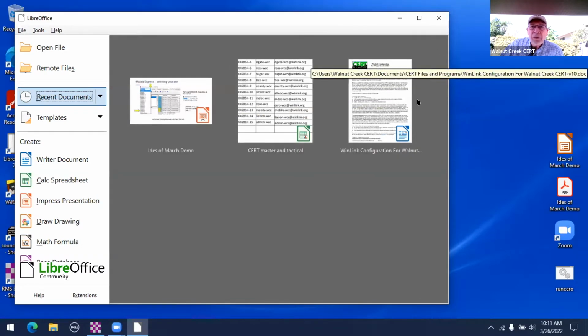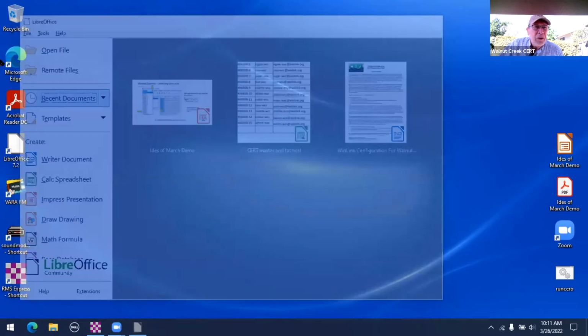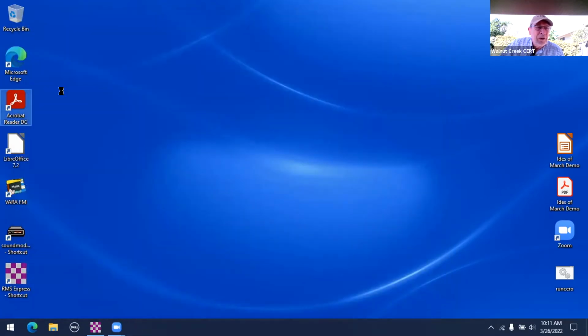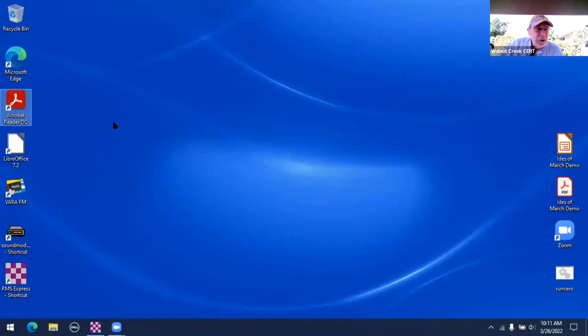We also have for you, let's see, I need to get this bar out of my way. We also have Adobe Acrobat for any kind of Adobe files. Now, obviously, these are the free ones that don't require subscriptions, and that was really important. So I'm going to start off with Winlink Express, which is right down here, the checkerboard icon. I'll come back to that in just a second.